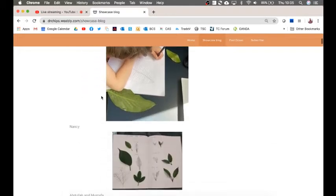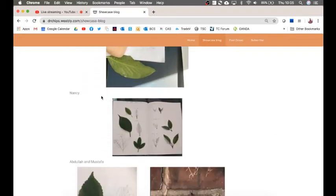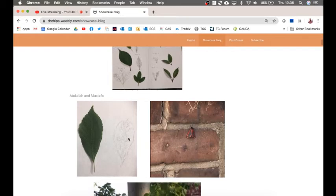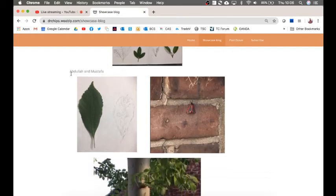So well done to you two. Nancy, thank you for sending me in your drawings. You did a whole 2 pages of different scientific drawings of different types of leaves, looking at the vein system in them. Excellent. Abdullah and Mustafa, good morning, boys. I hope you are well. You sent in the picture that you've done.